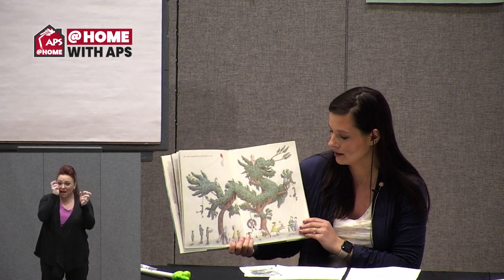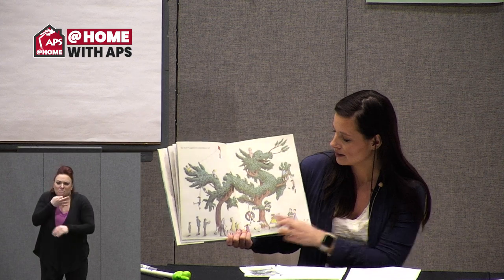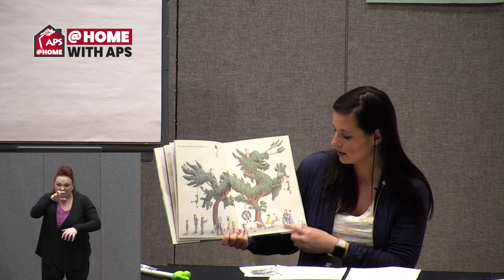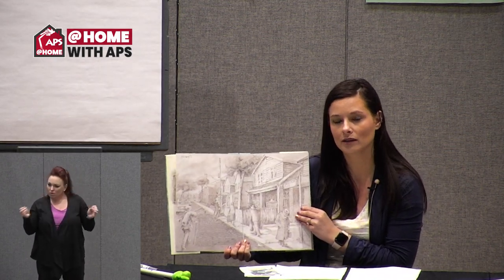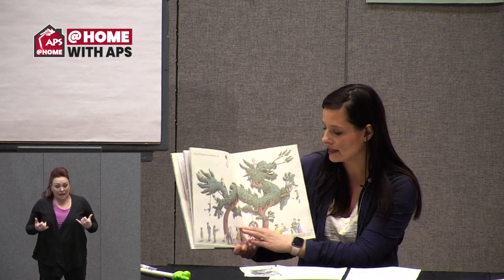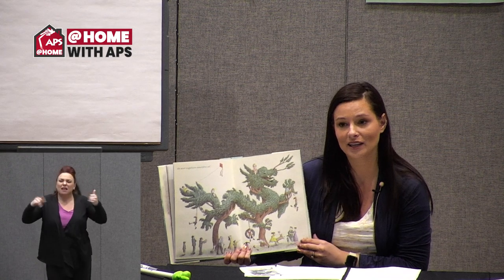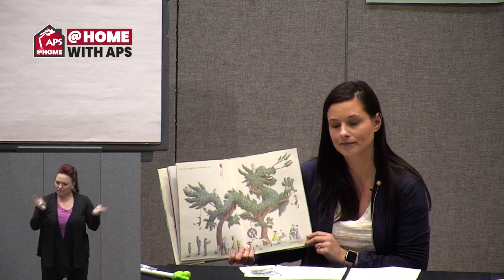Wow, it's a dragon and it uses two trees connected together. Again, this looks so different than one of our first pages where there was no color. Now, I see the people looking up and playing and talking to each other. Why do you think that changed?